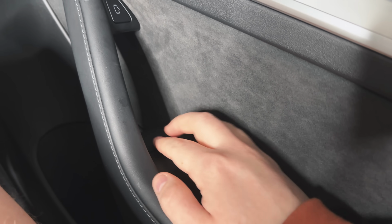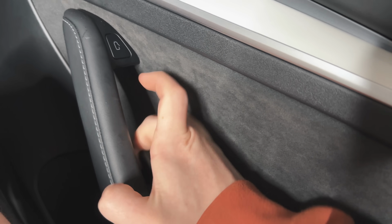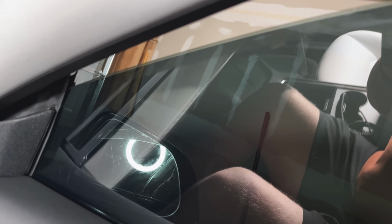Using the manual door release causes the window to not roll down and thus could damage the window or the window sill trim. It's essentially just ripping through it to open. That is until a recent update.